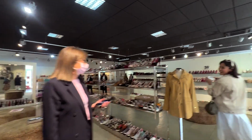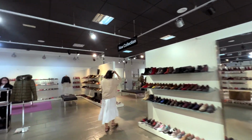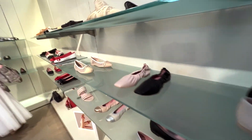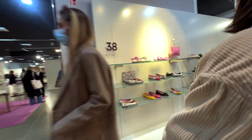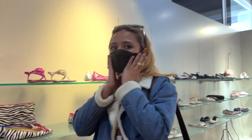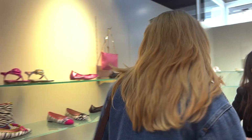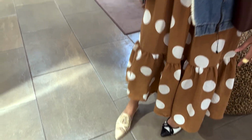Hello, hola. Okay, so there's this design too. Oh, okay. You're a size 39, right? 38. Okay, go look for it. This is cute. That's nice, yeah? Is this too small? You can try 39.